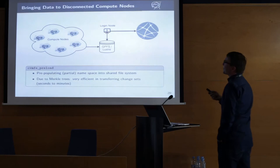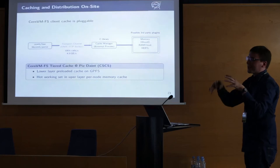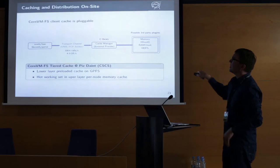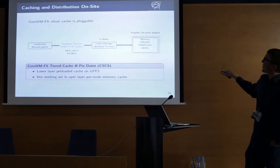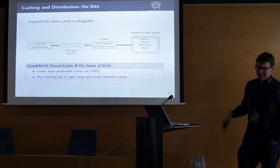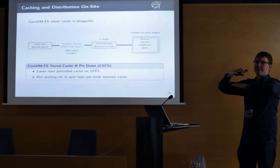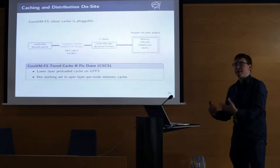So to make it scale, we combined it with a pluggable cache, where instead of the CVMFS client cache just accessing a directory on a shared file system, this cache access has been factored out in a C library. From there, many things can be done. One of the things we did is an in-memory cache, and we have developed prototype caches for various other storage systems. At CSCS in Lugano, there's a preloaded cache on GPFS, and on every compute node, an upper layer cache for the hot set in memory. So most of the requests are again taken care of by the individual compute nodes, and only every now and then you need to populate from GPFS.